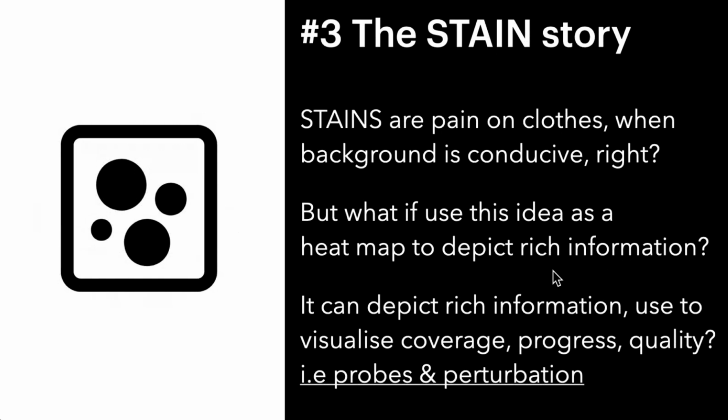Stains. Daag Achcha Hai is what I guess Surf says in the Indian advertisements. And we know the stains are a pain on clothes, especially when the background is conducive. So if you have one of these brilliant white shirts, and then if I do have, let's say, a fountain pen which leaks and which I put in the front pocket, well, that stain beautifully shows up in my front pocket because the background is very conducive. So stains seem to be a pain, especially on clothes, and we generally don't like stains, right?